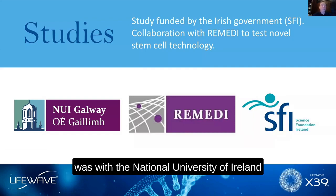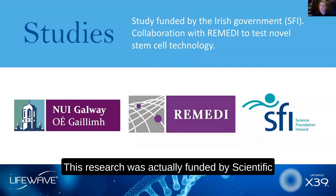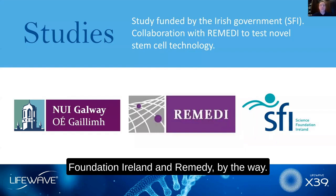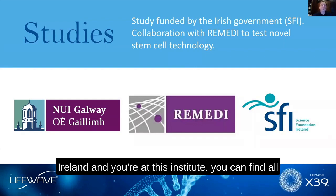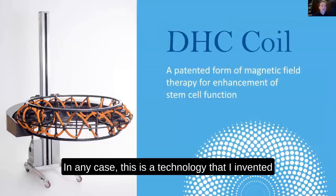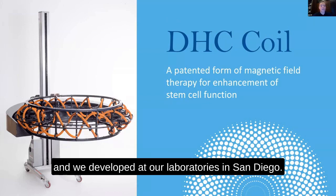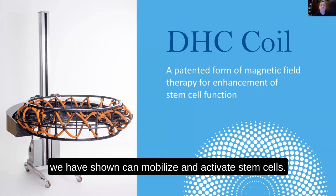Some of the early research we did was with the National University of Ireland in Galway at their Regenerative Medicine Institute. This research was actually funded by Science Foundation Ireland. And NUIG, by the way, is in the top 2% of universities globally in the field of stem cell research. So when you go over to the west coast of Ireland and you're at this institute, you can find all of the major healthcare companies doing research there. In any case, this is a technology that I invented and we developed at our laboratories in San Diego. And this is a novel form of electromagnetic therapy that we have shown can mobilize and activate stem cells.